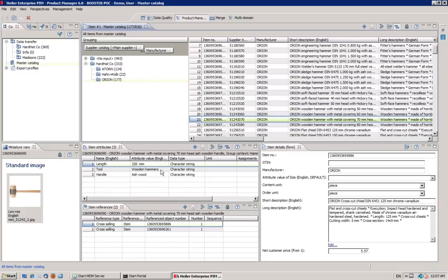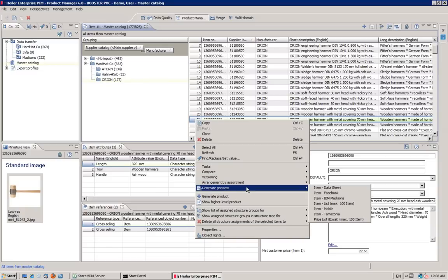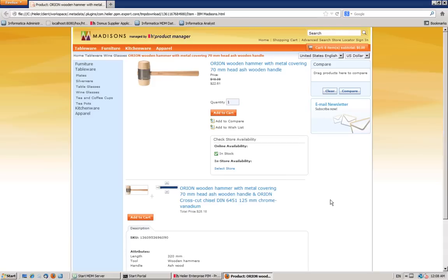So again, this is the same hammer where we created those cross-selling merchandising relationships. If I go back up to this item and right-click on it, I can now generate a preview. I select IBM Madison's, which is our e-commerce platform, and what we have now is a representation of what this particular item is going to look like on our e-commerce platform. Just keep in mind that we haven't published this to our live website. This is a simulation of what it's going to look like on our website.